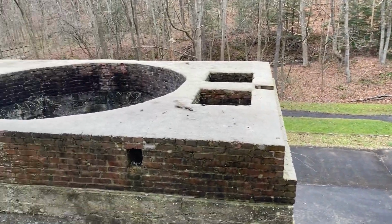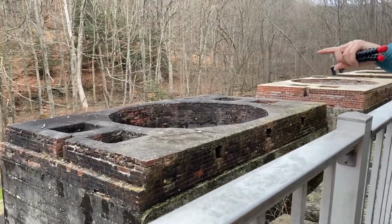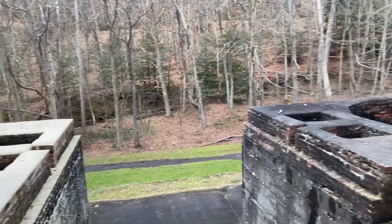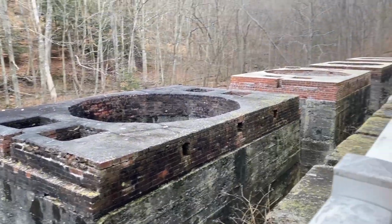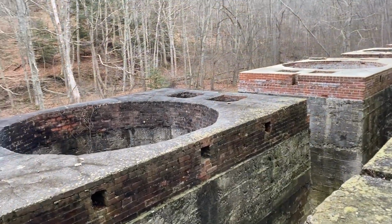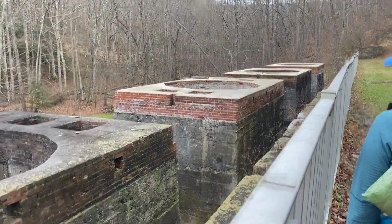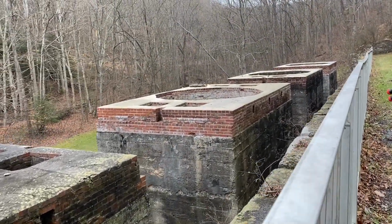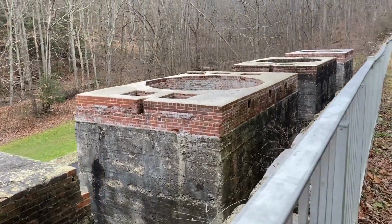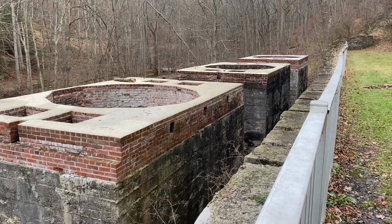Pretty neat, huh? This one looks like they've resealed them. Maybe that's what it is. This one right here is really black. The others are not. Maybe they've resealed them or cleaned them or something. Restored them somehow. Yeah, I would say it's been done more than once. Very cool.